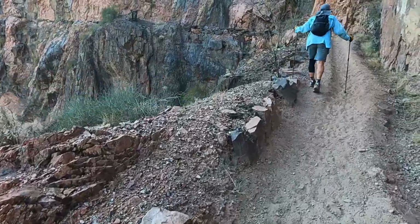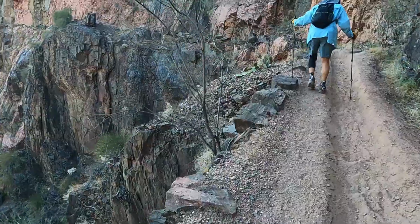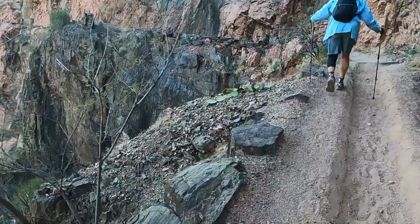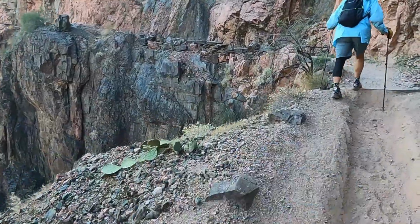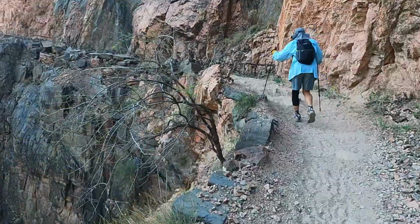Well, this is an uphill climb. A little different today. A little different than we did before, and get some of our muscles stretched out a little bit for tomorrow, maybe.